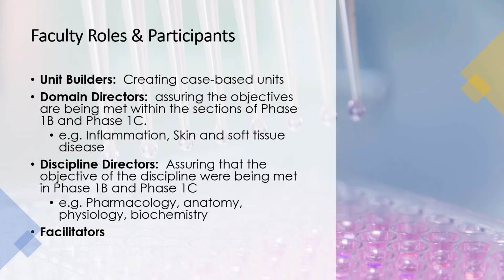On this slide, the faculty roles and participants in our faculty development sessions are listed. First, we have the unit builders, whose responsibility was creating those case-based units, the course objectives, the case objectives, aligning the curriculum as it rolled out. They had been working together over the course of the last academic year, receiving their own faculty development, as well as working as a unit to roll out the Phase 1B morning sessions.